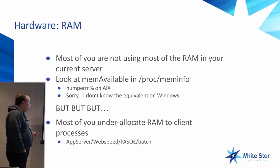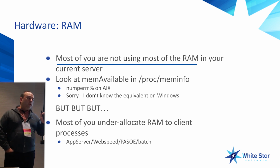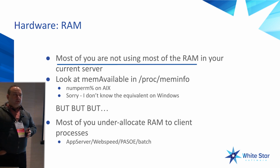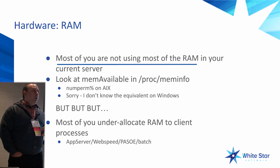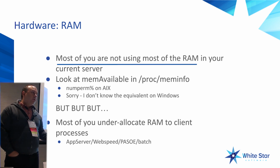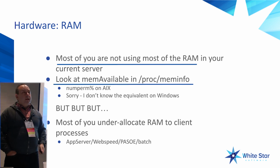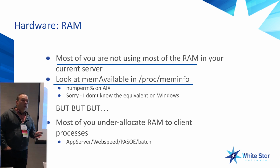All right, RAM. Most of you are not using the RAM in your machine. There's still this misconception about RAM usage. You look in whatever your favorite tool is, you see that it's 100% memory usage, and you think you're running out of RAM. It's not. The operating system will take any RAM that you're not using, and it'll assign it to file system cache. All right. So in Linux, you want to look at mem available. In AIX, you want to look at numperm percentage. That's the number you want to look at. So numperm percentage or mem available.